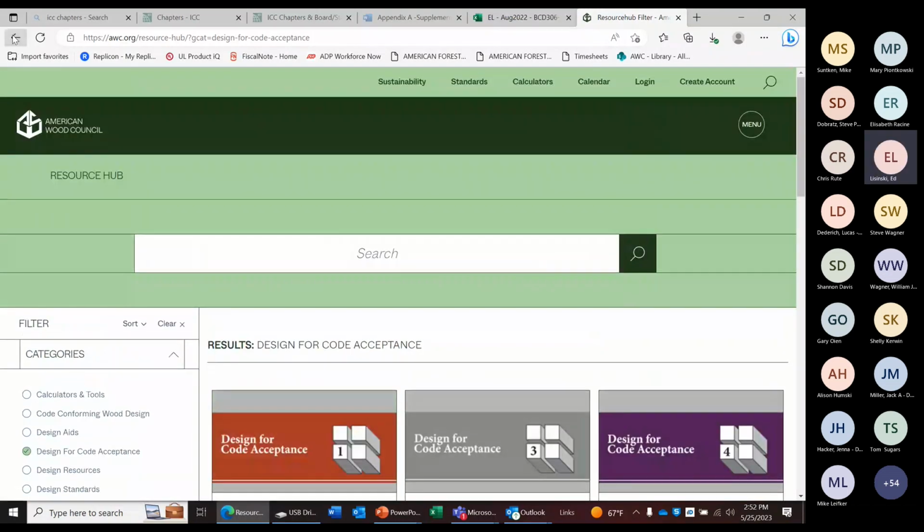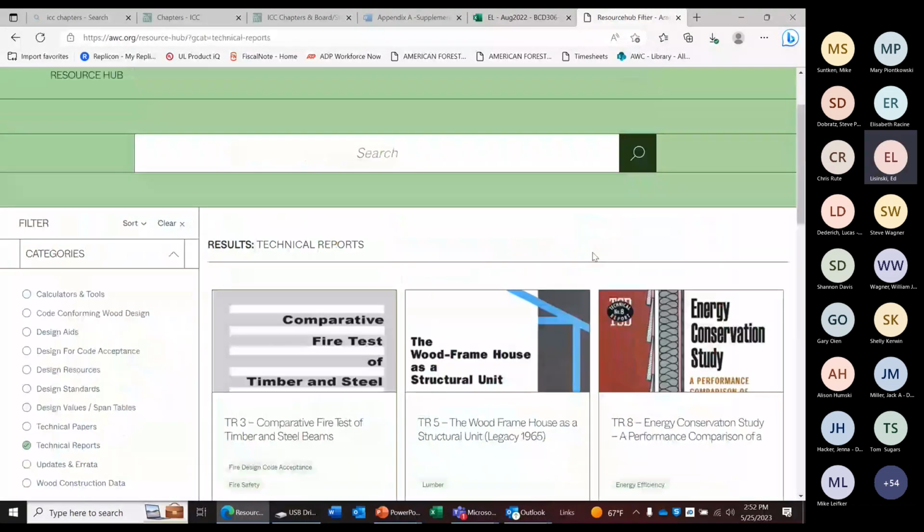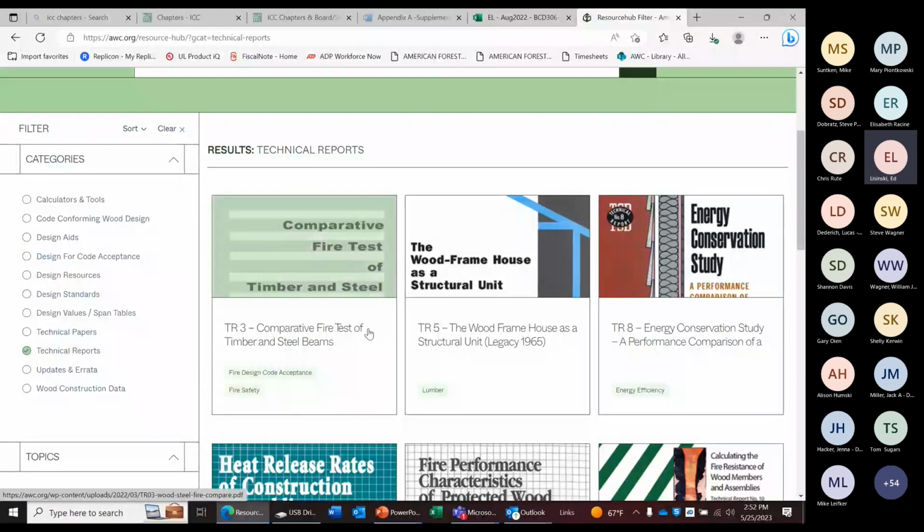Next one over here is our technical reports. So again, we talked about that TR10 earlier, but a lot of these are a little bit older and they've been developed into some of the other new standards that we have out there. But again, it does provide a lot of the background information that was put into those standards and those codes. Comparative fire tests of timber and steel beams is our TR3. So, looking at a steel beam, looking at a wood beam, and comparing how they react in fire.